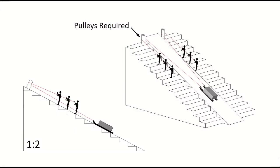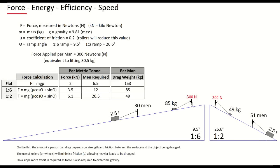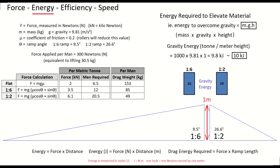It's also possible to use a downward pulling action, which will provide increased pulling force due to gravity assist. A low friction ramp design can be easily constructed using greased logs and guide rails. Although a steep ramp requires more force, this can be overcome by using extra men. As both ramps are the same height, the energy to overcome gravity is the same for both.